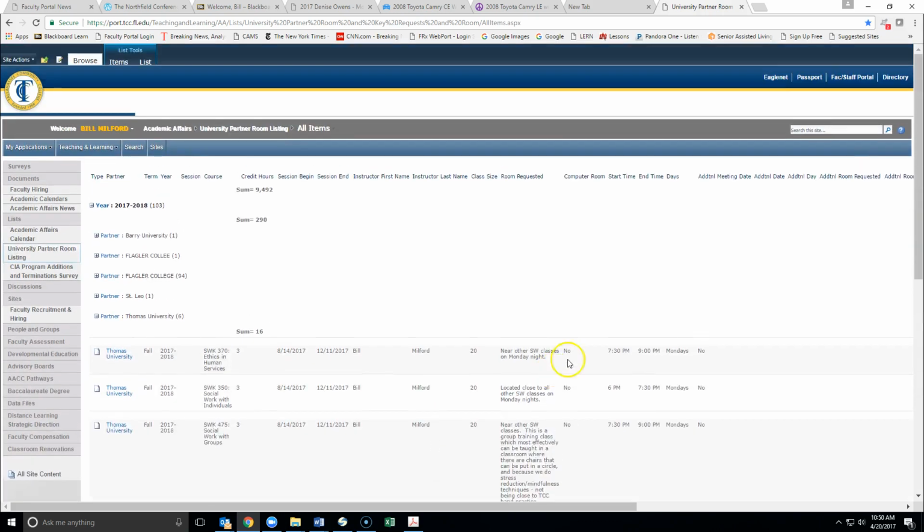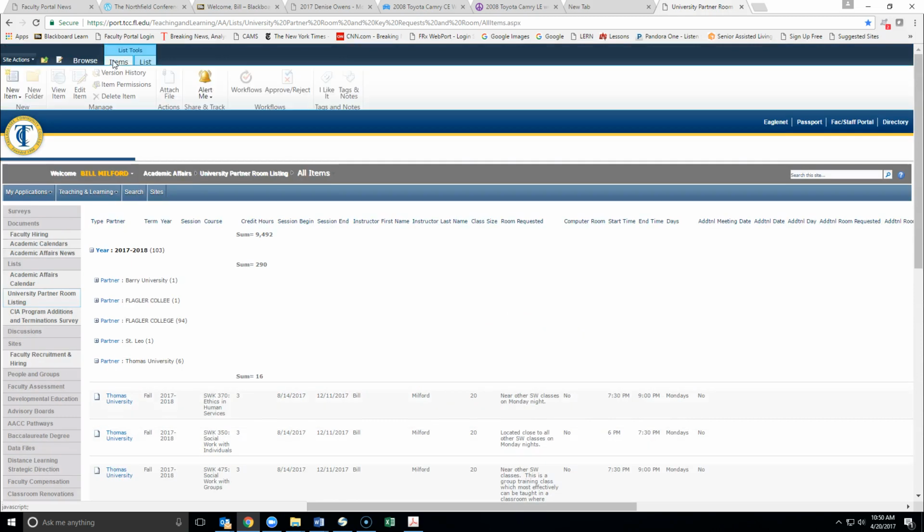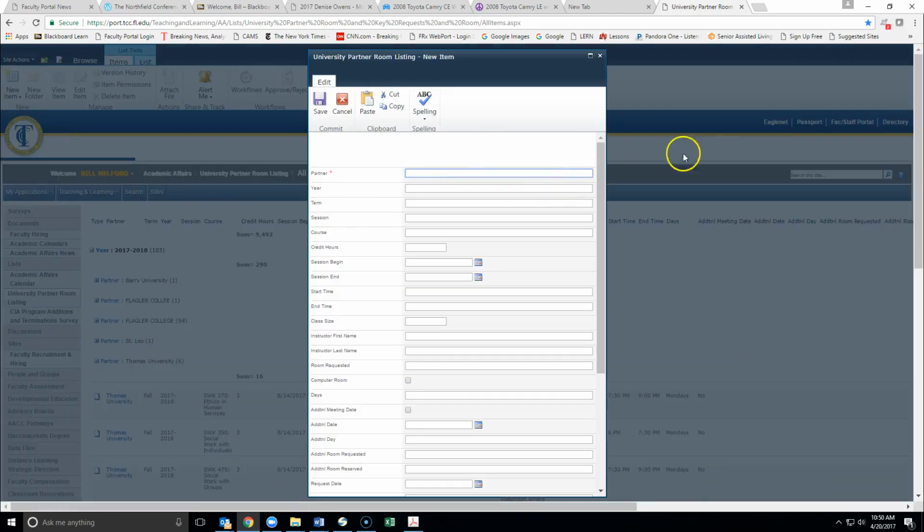To add a class, you're going to go up here to items, click on items, then new item, add new item, and then you're going to go through here. What we would do is put in Thomas University, and after you do it once, it'll autofill some of these fields for you. The 2017-18 term is going to be fall. Session, I leave that blank, and if you're doing 8-week sessions, you may need to put in first 8 weeks, second 8 weeks. I'm not too sure.